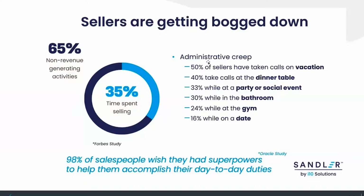So we've got people that are now doing things. This one's a little disturbing. 30% are working on sales activities while in the bathroom. I'm not sure who answers that on a poll like that. How does that come up? But 60% while on a date. I've probably responded to emails, guaranteed, sales emails, while I'm out at dinner with my husband. But we're getting bogged down is what's happening.